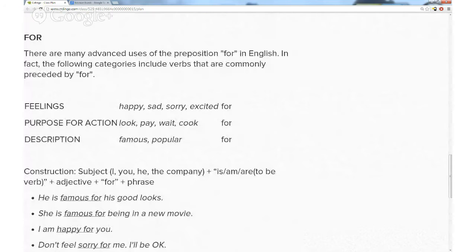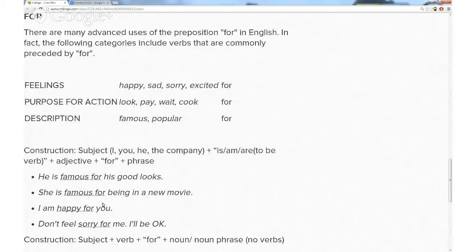And to construct it, we have the subject, and then the verb to be, plus adjective, plus "for," and then a phrase at the end. So he's famous for his good looks. He's famous for being in a new movie. I'm happy for you. Don't feel sorry for me. I'll be okay.